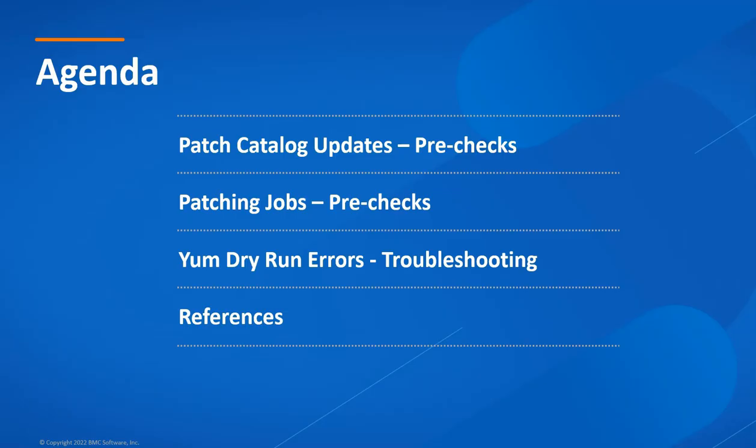So let us talk about the agenda. In the webinar today, we'll first talk about pre-checks before running a patch catalog update job. We will then move over to a pre-check before running a patching job. I will also walk you through the steps to troubleshoot a yum dry run error, which is the most common error in a Red Hat patching job.